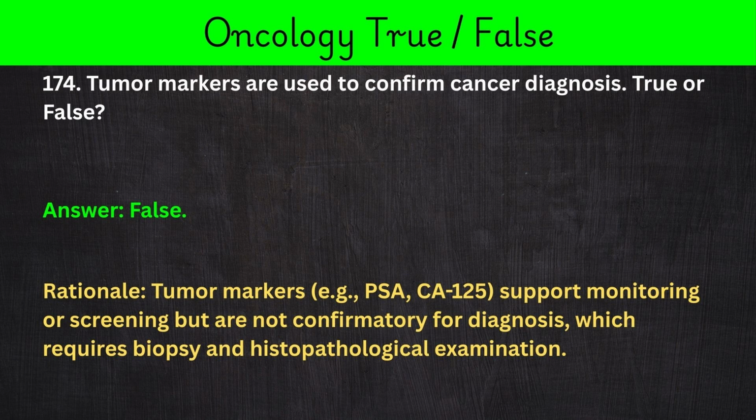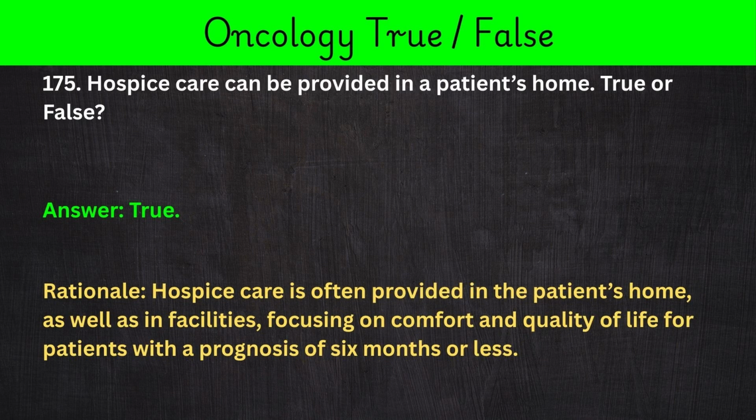174. Tumor markers are used to confirm cancer diagnosis. True or false? Answer: false. Rationale: tumor markers, e.g., PSA, CA-125, support monitoring or screening but are not confirmatory for diagnosis, which requires biopsy and histopathological examination.